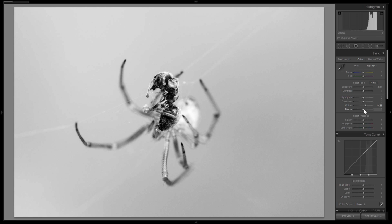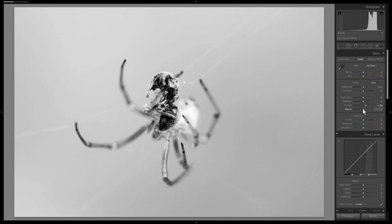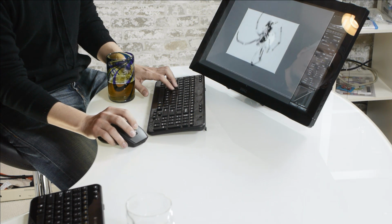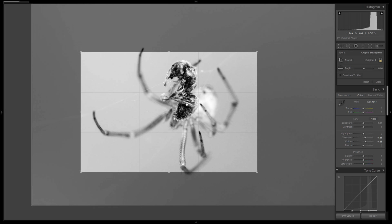Okay, so here we have a spider that's captured an ant. What do you guys think? Sad tale. I'm not really a fan of it. I like spiders better than ants, I think. I like ants. You like ants? I do. I think that's better. You know what I'm gonna do? You got to crop it down a little bit. This is what Tony does.